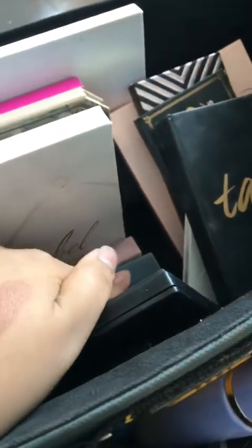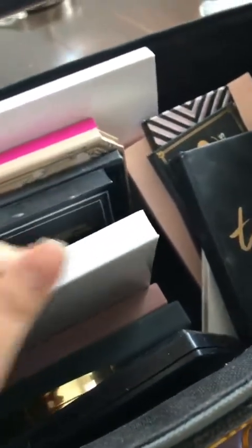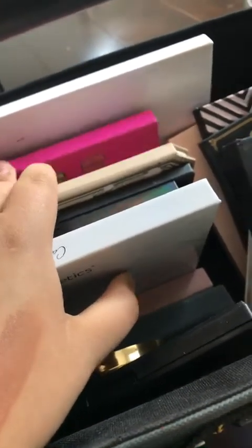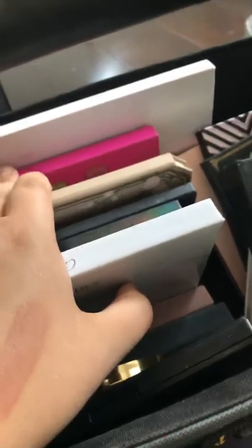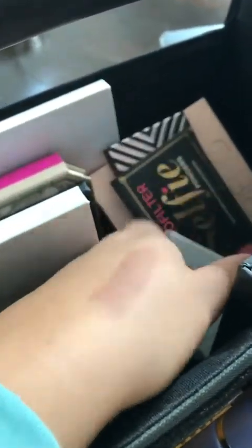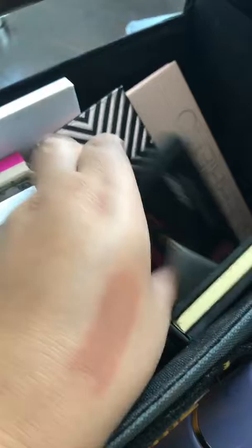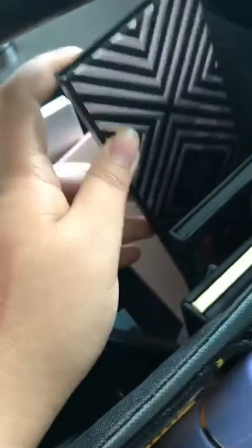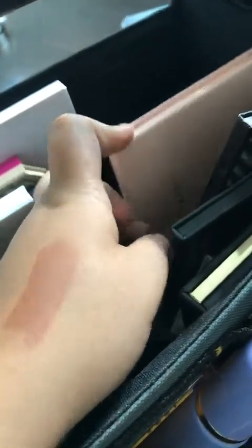And then some of my favorite palettes, I have just some single shadows in these. Subculture, Modern Renaissance, Carli Bybel, Violet Voss, Laura Lee, Violet Voss Holy Grail, Naked from Too Faced, That Natural Love, the Juvia's Place, and the Jaclyn Hill palette. Love this palette. And then the Alchemist palette, the Selfie powders from Too Faced, the Kathleen Lights highlighting palette, so beautiful, and then the Nicole Guerrero.